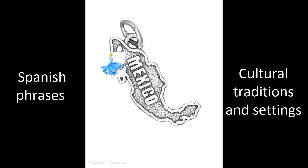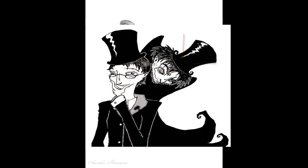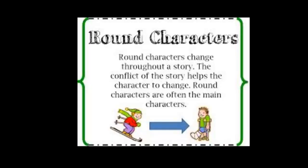Both positive and negative characters are seen, reminding children that people, whatever ethnicity and culture, have good and bad sides, and just like any culture, are round characters that can change and grow. No stereotypes here. Because many of the students will already know the story, the retelling will allow them to focus on the cultural events, as well as the literary ones.